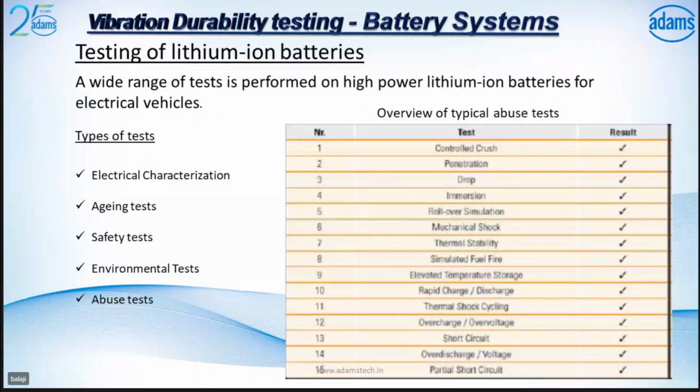And next are the testing aspects. What testing are we going to conduct on the lithium-ion battery especially? There are 5 types of testing: electrical characterization, aging testing, safety testing, environmental testing, and abuse testing. Today we are going to see the vibration durability testing for battery systems. This will compile together the environmental test and abuse test too.